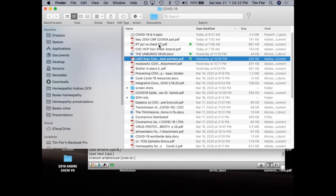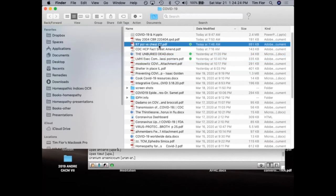Here's a thing on the PCR test versus chest CT. It's really amazing in terms of the sensitivity and specificity of the test. It's not what you think. And I can send my PowerPoint too if you guys want. I'll make it a PDF.